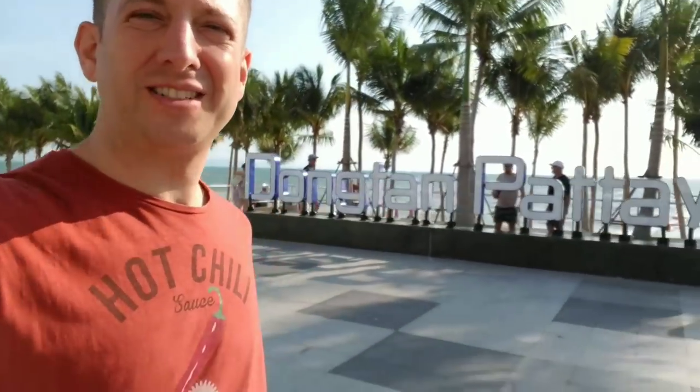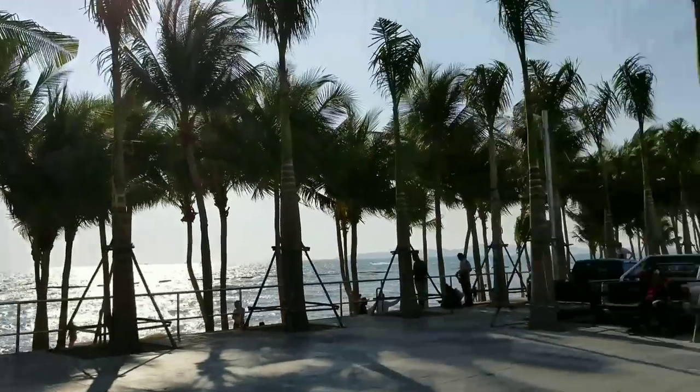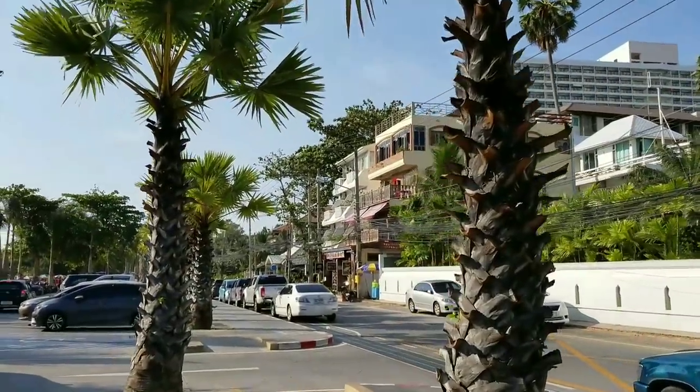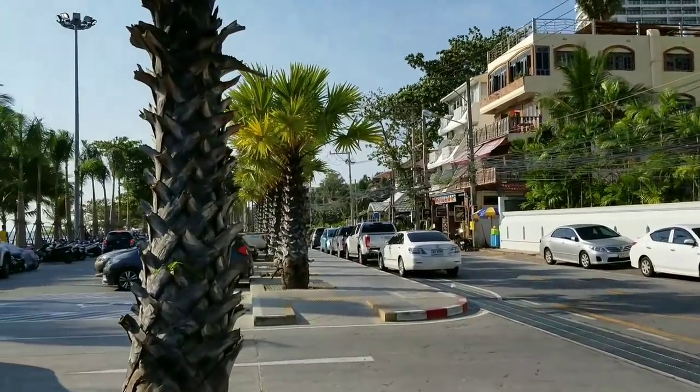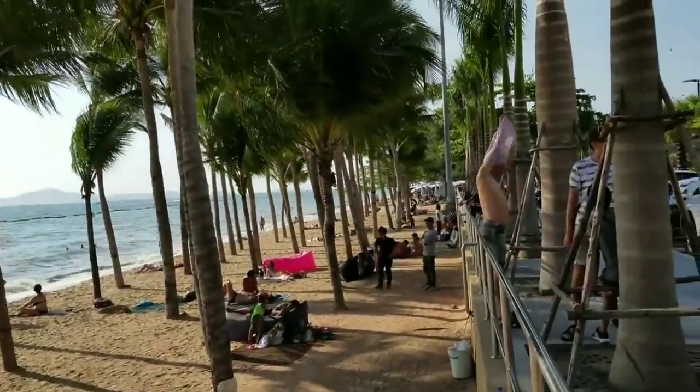Here's the brand new sign, Dongtan Beach, Pattaya Beach. It's a nice sign. And there's this big open space here now since the construction is all finished on Jomtien Beach and Dongtan Beach. It's looking really good here, I'll tell you. So this is the brand new paved area here at the start of Dongtan Beach, and before there was a lot more sand at this area. Now it's paved, but it's really looking good, nice and clean.